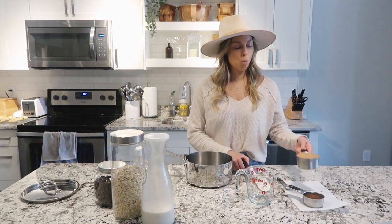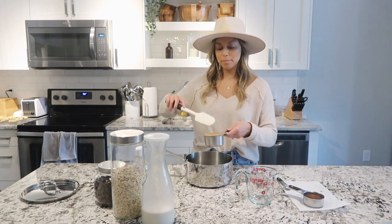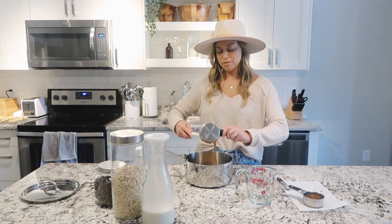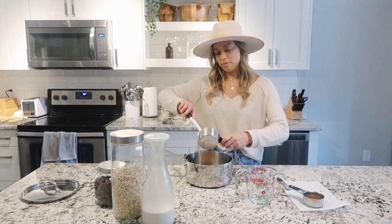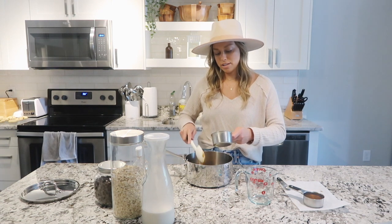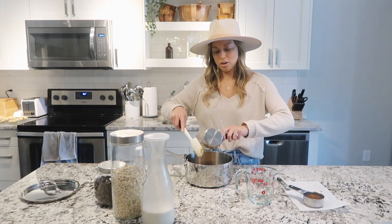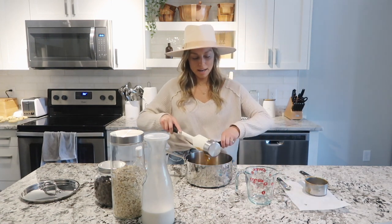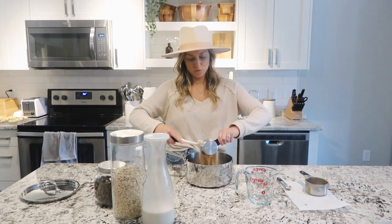And we're gonna start with 1 cup of creamy peanut butter. So I'm gonna put that right in. I ran out of the Justin's one, so I just used whatever other natural peanut butter that we have. Whatever you have is totally fine. So you're gonna go ahead and put that in. Then you're gonna add 1/2 cup of honey to your pot as well.